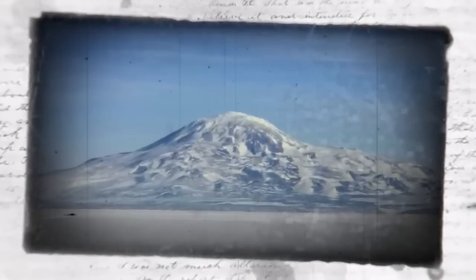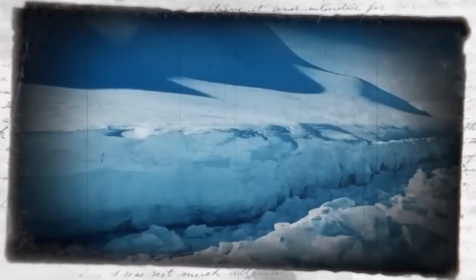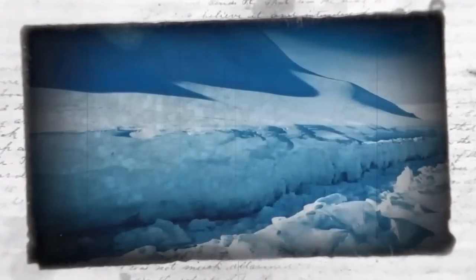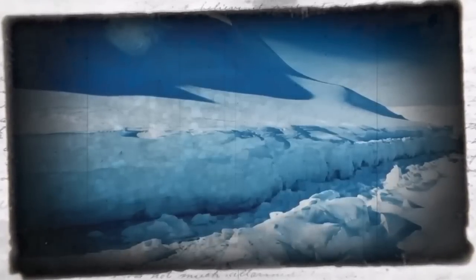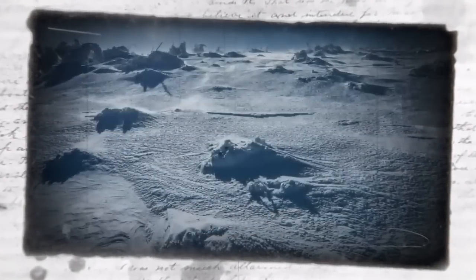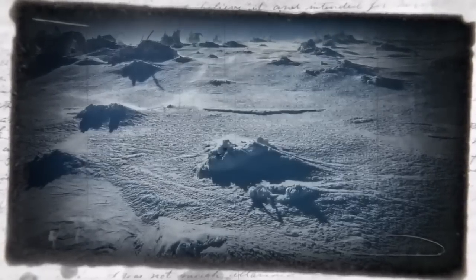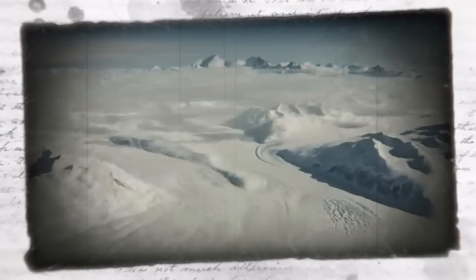5,160 digital optical modules, or DOMs, each with a 10-inch photomultiplier tube and associated electronics. The DOMs are attached to vertical strings, frozen into 86 boreholes, and arrayed over a cubic kilometer from 1,450 meters to 2,450 meters in depth. The strings are deployed on a hexagonal grid with 125-meter spacing and hold 60 DOMs each. The vertical separation of the DOMs is 17 meters.